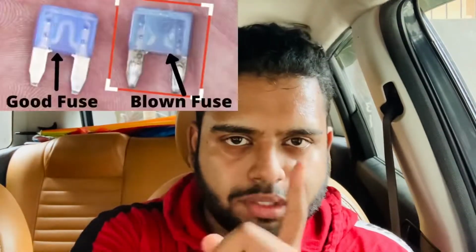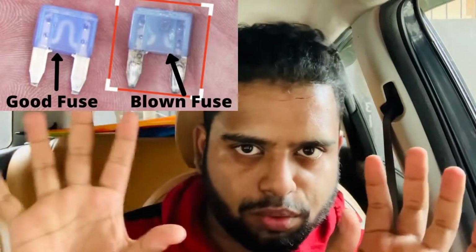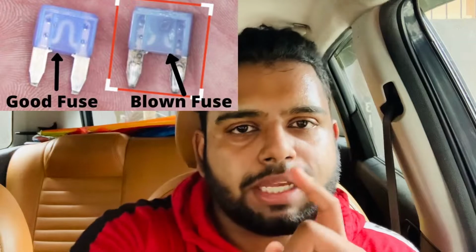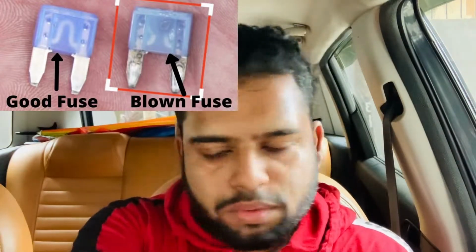If a horn stops working, your car doesn't start, your AC blower is not working, the lights are not working, please check your fuse, pull out the fuse, see if it's blown. I will of course leave a link or a photo here showing how to identify a blown fuse and a good fuse. Check the fuse. If the fuse is fine, then only you have to take other measures.